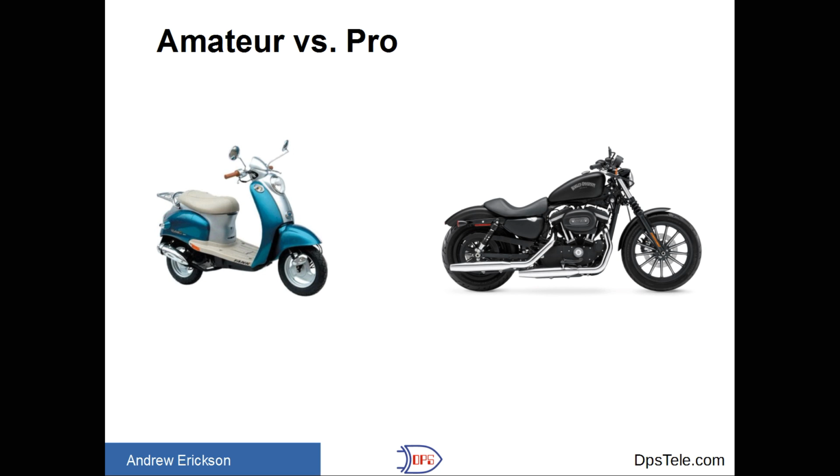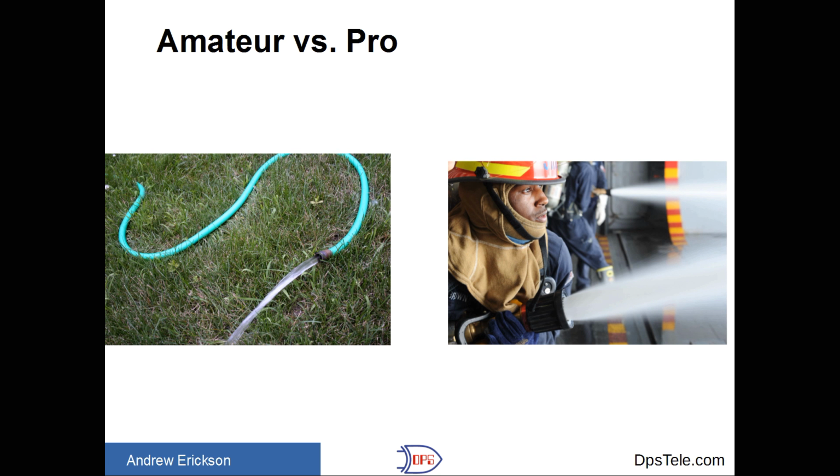Same example here, a little scooter versus a motorcycle. And my favorite here, the pathetic garden hose versus the powerful fire hose that takes multiple people to hold it to prevent it from being blown back.